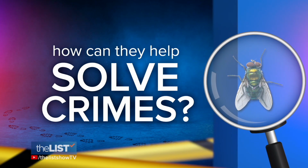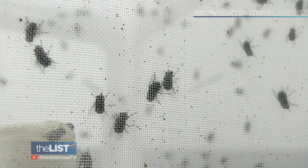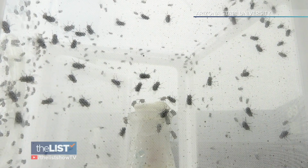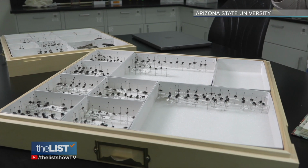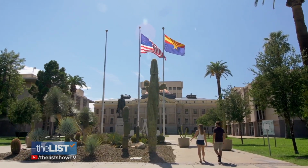Next, let's look at how blowflies can help solve crimes. Jonathan's team catches blowflies with bait traps. We use liver that you would buy at a grocery store. Certain species of blowflies live in different regions and have varying life cycles. Jonathan's team is cataloging which flies live where. He started in Arizona, but now he's expanding. In particular in California, Utah, and Nevada.